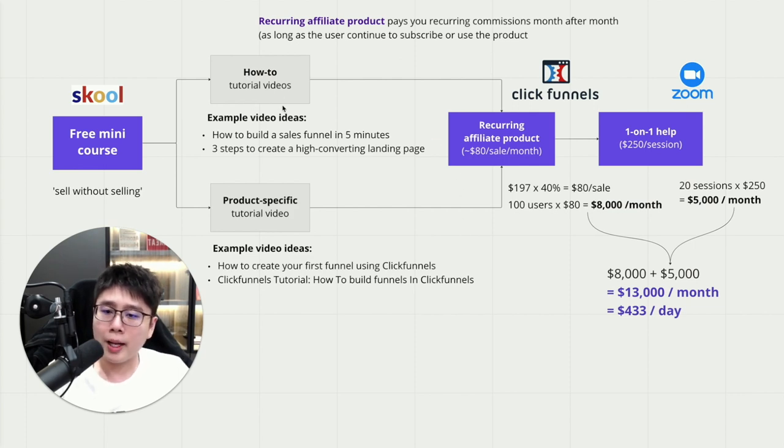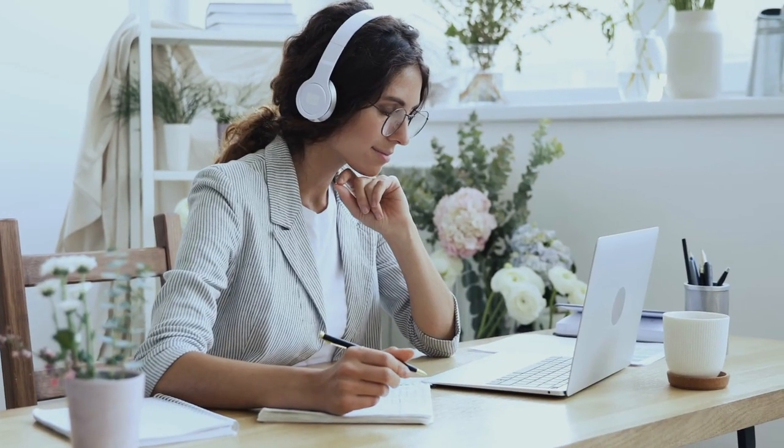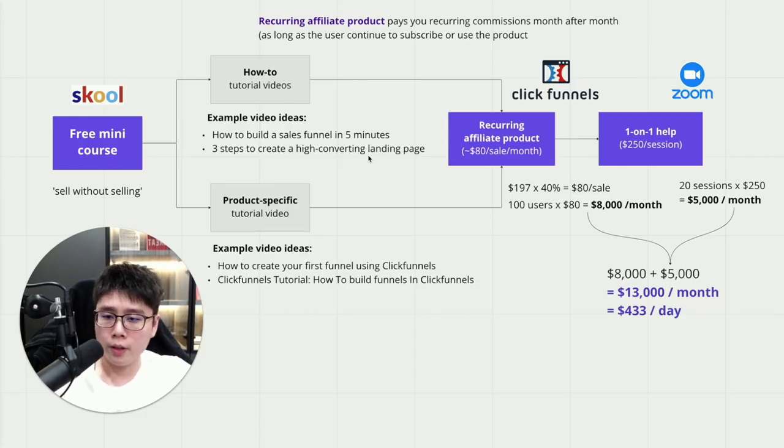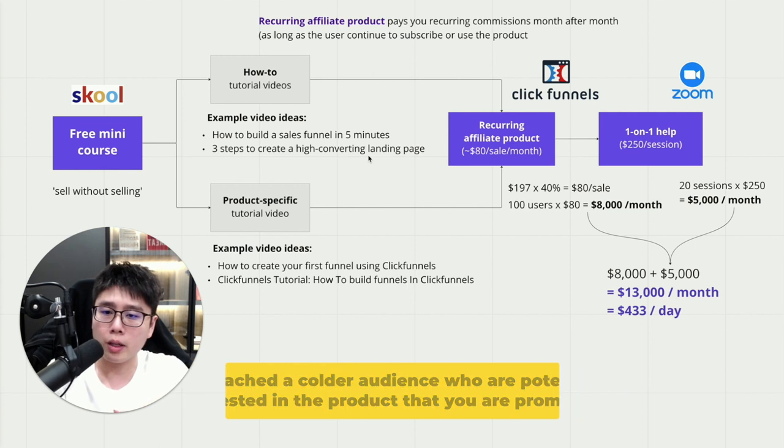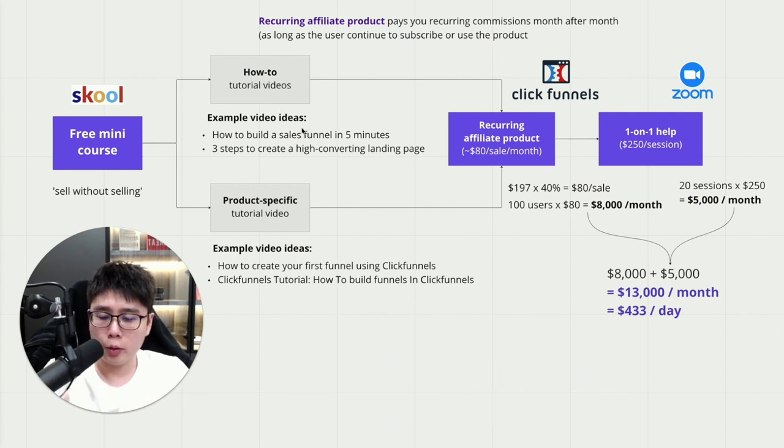This group of people might not be aware of ClickFunnels. They just want to learn how to build a sales funnel. They just want to learn how to build a landing page. They are not aware of the products that you're promoting, which is good because right now you're reaching a colder audience who are potentially interested in the products that you're promoting, but they're not aware of the products. And from there, you're going to get so many more sales, so many new customers.